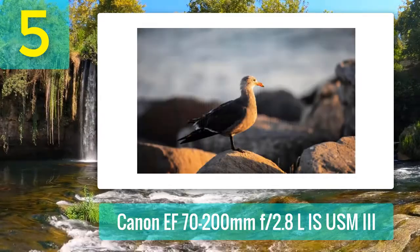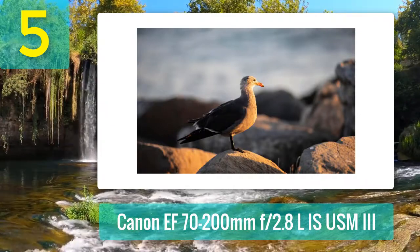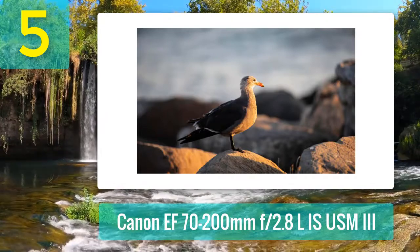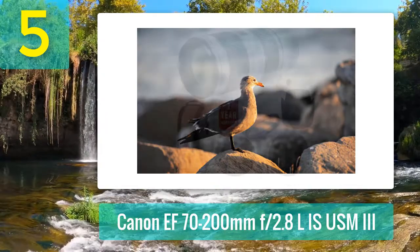Image stabilization adds to the already great versatility. And, on top of that, a great build quality makes this lens reliable and fun to use. Canon has always knocked it out of the park with ensuring their L line of lenses are nicely weather sealed.